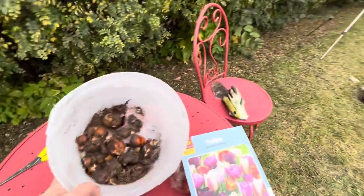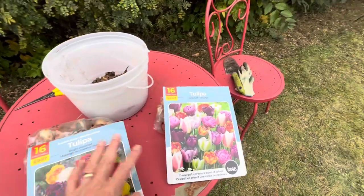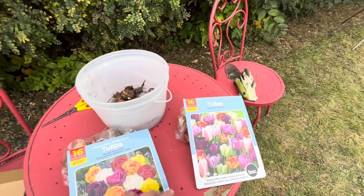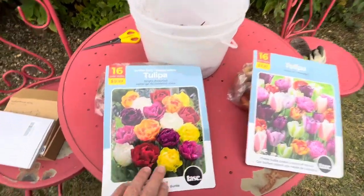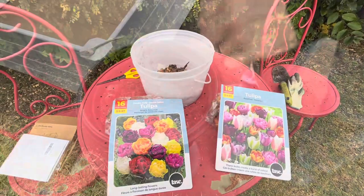So I'm going to plant these ones and some of these, and I'll fill up those pots, and then whatever I've got left, I'll just put in the ground around in my other gardens. Aren't these gorgeous? Anyway, that's what I'm going to do now.